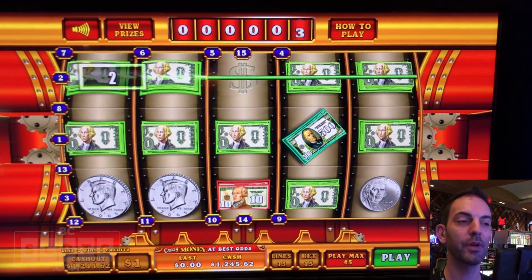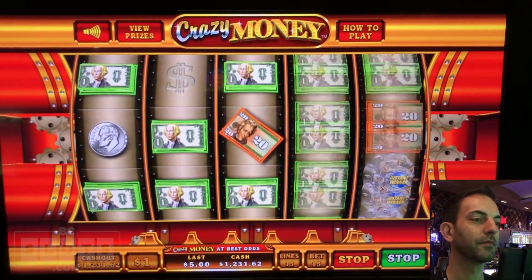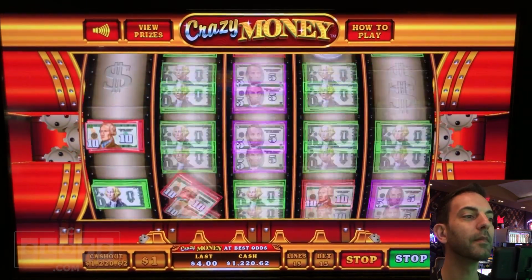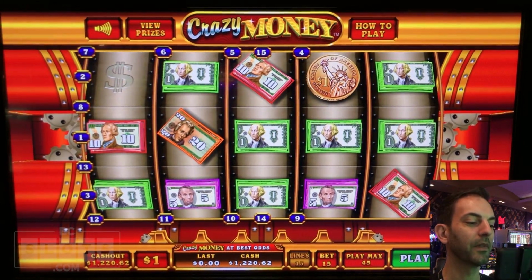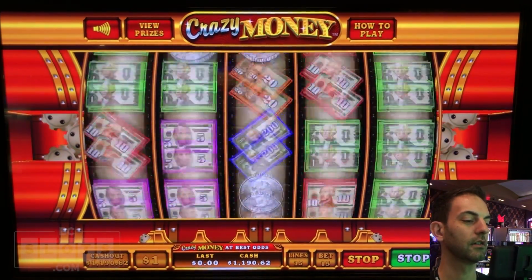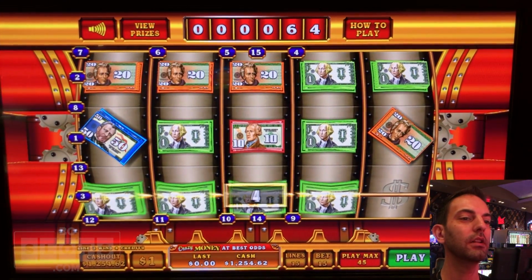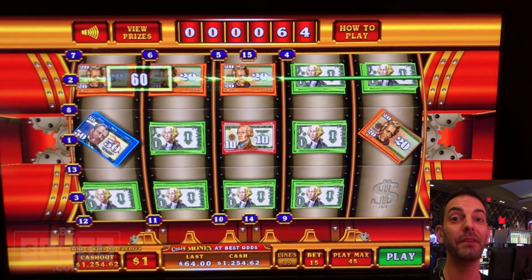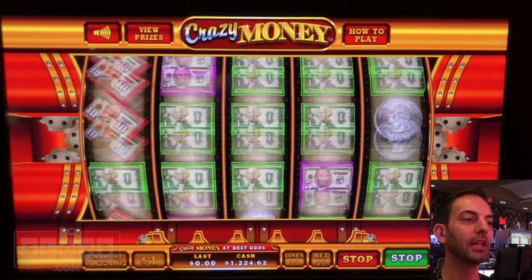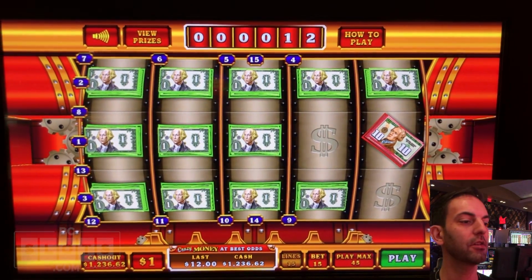All right, those coins, we need to get 5 of those coins for the bonus. Anyway. $4. Come on. Line it up, Bills. There we go. $64. Nice. Back up to $12.54. You really want to line up those $100 bills, $200 bills, $500,000 bills.